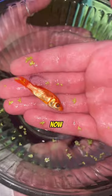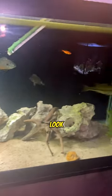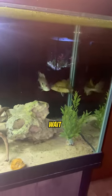I haven't had goldfish in such a long time that I'm actually kind of getting excited to watch these guys start to grow up. And eventually, they'll be able to go into our big pond. But for now, they're gonna have to go into our 125-gallon. And here they go. Oh, look how happy they are in their new home. Wait, no!